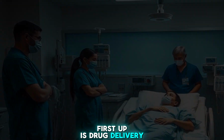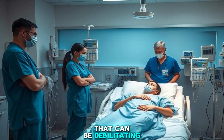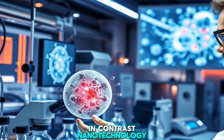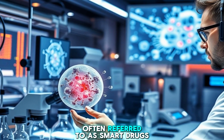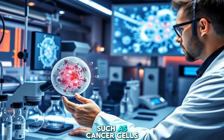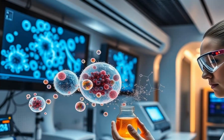First up is drug delivery. Traditional methods of delivering medications often lead to side effects that can be debilitating, leaving many patients struggling with the aftereffects of treatments meant to help them. In contrast, nanotechnology allows for targeted drug delivery systems, often referred to as smart drugs. These tiny particles can be designed to recognize specific cells, such as cancer cells, and release medication directly where it's needed, minimizing the damage to healthy tissues.